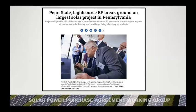I worked on Penn State's solar power purchase agreement through my position at the Penn State Sustainability Institute. That has ended up being 70 megawatts of installed capacity, 150,000 panels, about 103 megawatt hours a year of electricity, which is now functioning in Franklin County. It helps Penn State avoid 15% of its greenhouse gas emissions and accounts for about 25% of its total purchased electricity across its entire Commonwealth system of 23 campuses. This is Eric Barron, the president, signing one of the panels with Governor Tom Wolf behind him. It is the largest solar project in Pennsylvania.